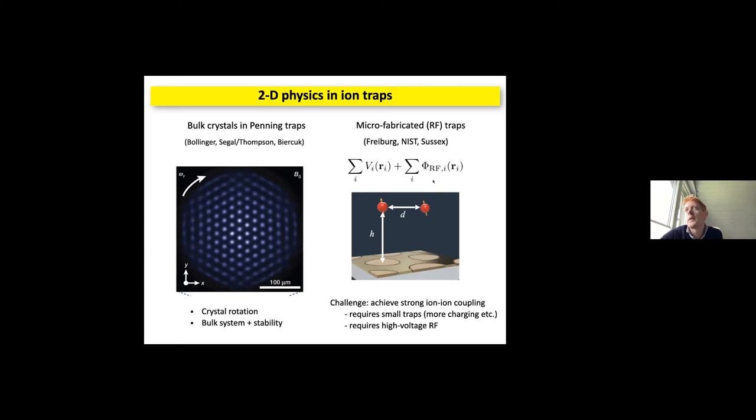And then in order to make ions interact, they have a Coulomb interaction, you basically have to get them close enough together. So what's opened up this possibility is the possibility to fabricate microfabricated chips with structures where this distance is small enough that the repulsion between the two ions can produce significant normal mode splitting, which allows you to do the sort of quantum control that we do in ion traps today.